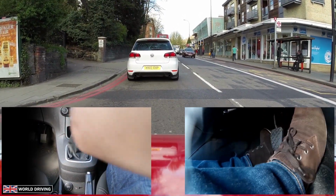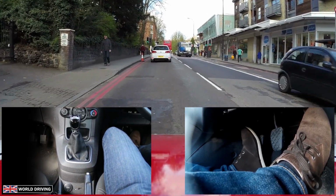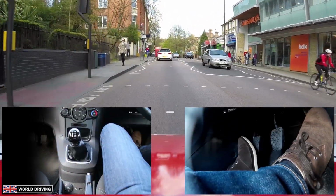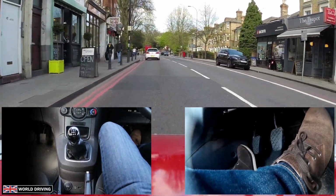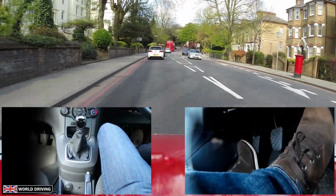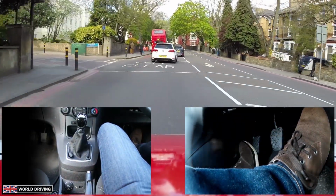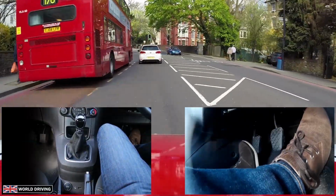You're going to be using a lot of clutch control in traffic, raising the clutch slowly to make you move. Don't forget to use that gas as well when moving off, so it really helps you not stall. Planning ahead all the time.